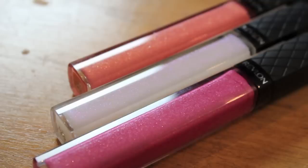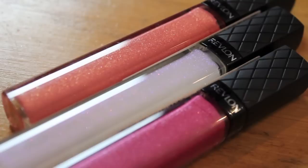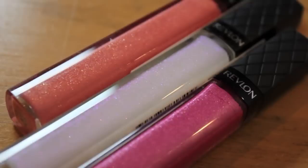Looks a bit like Marmite, but that's what you want in a fake tan, if you ask me. So I then bought a selection of Revlon lip glosses, and they're all just so super sparkly. There's a pink sparkly one, a peachy sparkly one, and then a white sparkly one. And the white sparkly one has iridescent blue shimmer in it. It's so pretty. Blue and pink shimmer. So beautiful. I got that too, actually.